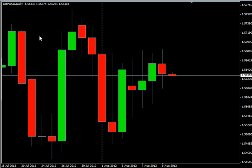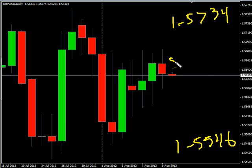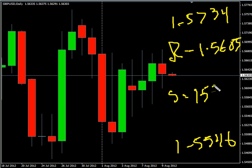Now the pound-US dollar pair, this pair closed down during this last session. We are looking for it to potentially go as high as 157.34, possibly as low as 155.46. Look for some resistance around 156.85, and look for some support around 155.75.